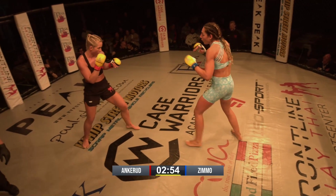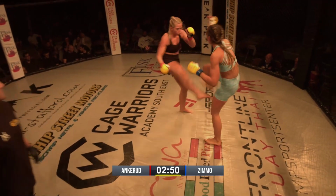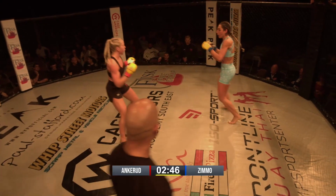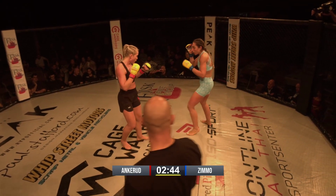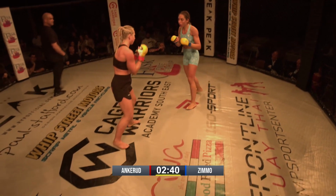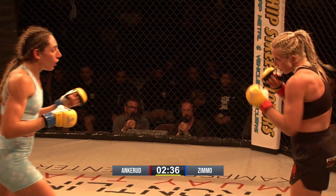Oh, that cross landed right on the chin. It's obvious Ankerud's got a bit of a chin then. And see the mouse developing underneath that right eye as well. Yeah, but if you look at Lisa's lead leg, it's only been 3 or 4 leg kicks that have landed, and it's already bright red.